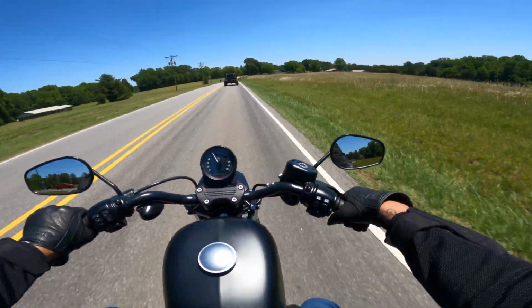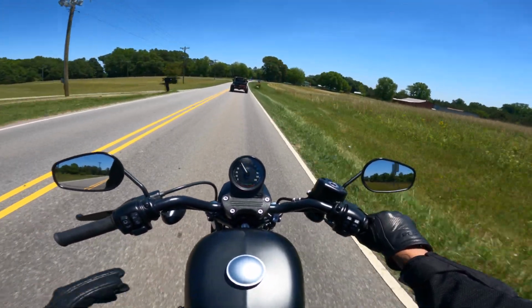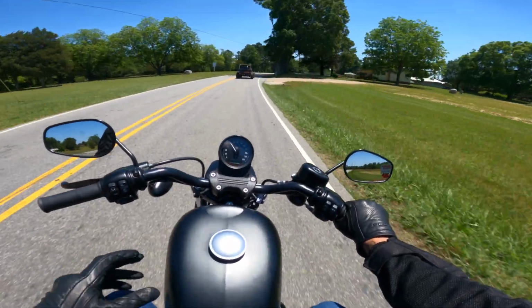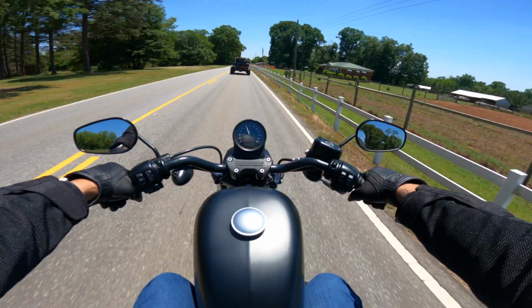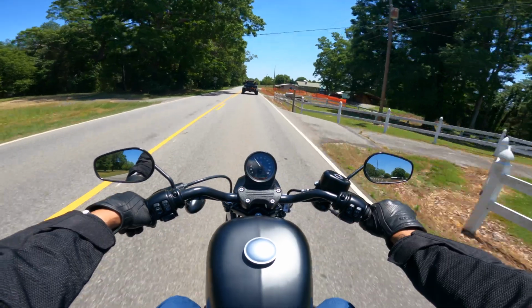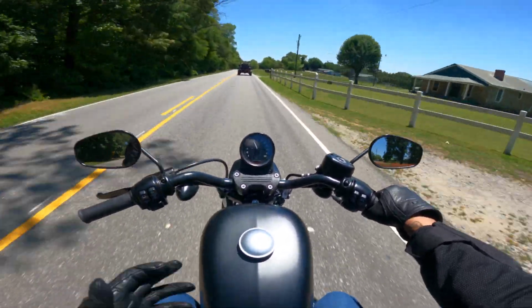The good thing is, since this bike has been around for so long, there's a ton of aftermarket options that aren't very costly. So therefore, it's very cost effective to be able to upgrade your Sportster Iron 883. And a few of the things I will upgrade immediately, just depending on your size and how you want your bike set up, is handlebars and seat.